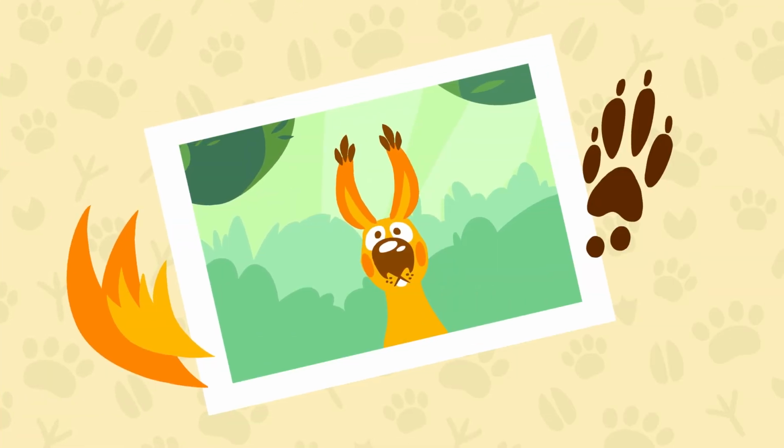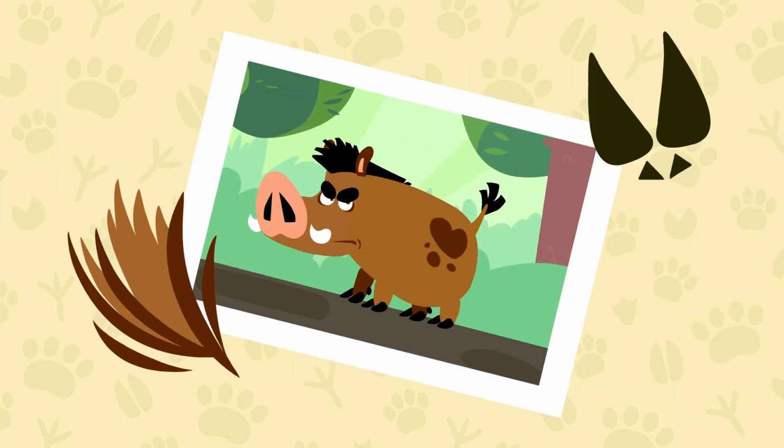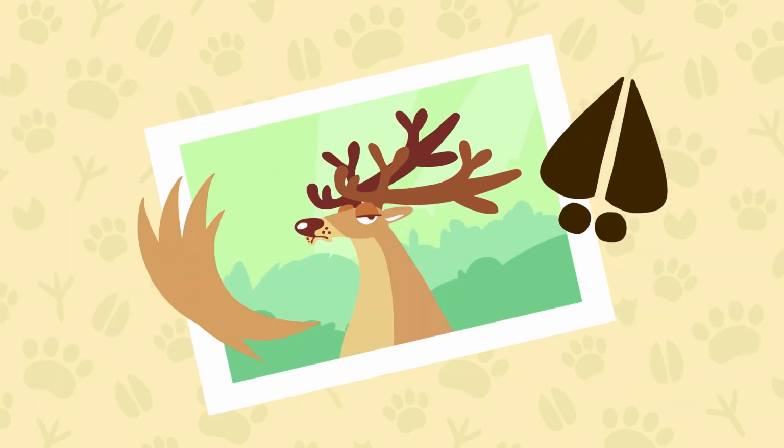This is a squirrel. It makes funny, crunchy noises. Crunch, crunch. And it can stuff its mouth with nuts. This is a boar. It oinks, oink. And it wants to be pretty. And this is a deer. It's silent, but it decorates its antlers with Christmas lights.